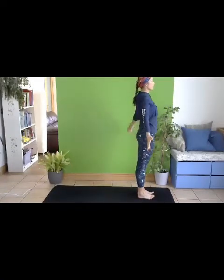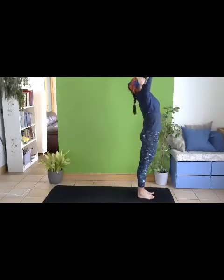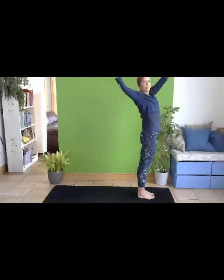Inhale, reach up, look up. And let's take the twist this morning. So right arm back, left arm forward.